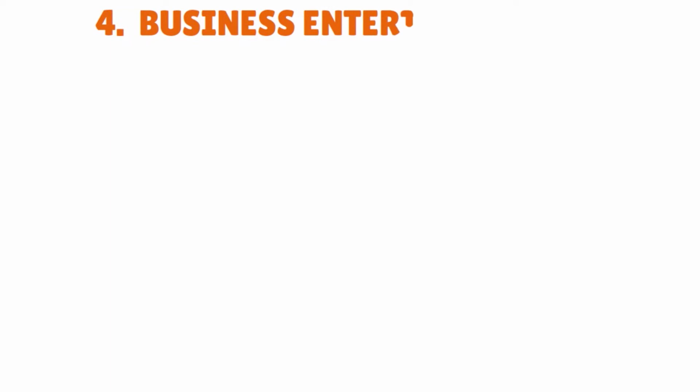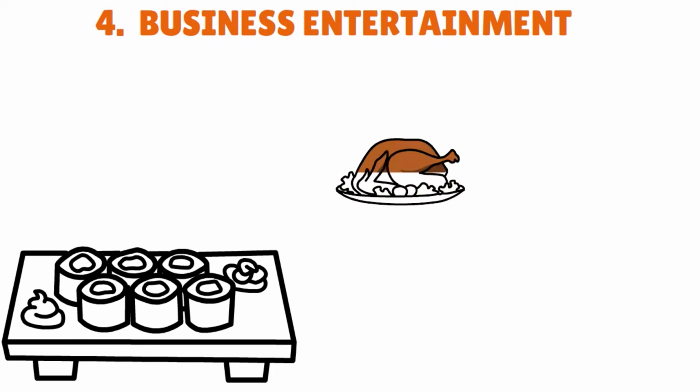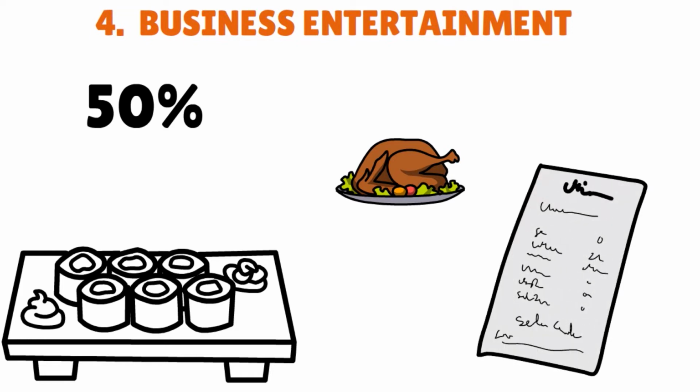Number four, business entertainment. If you are in a business where you frequently or even sporadically entertain clients with meals and events, this too can be deducted if it is necessary to your business. Remember though that meal costs are only deductible up to 50%. Certain types of meals, such as a meal provided at an office party, are 100% deductible. Be sure, and this is always important when it comes to the IRS, to save your receipts and note the business purpose of the meal in order to maximize this deduction.